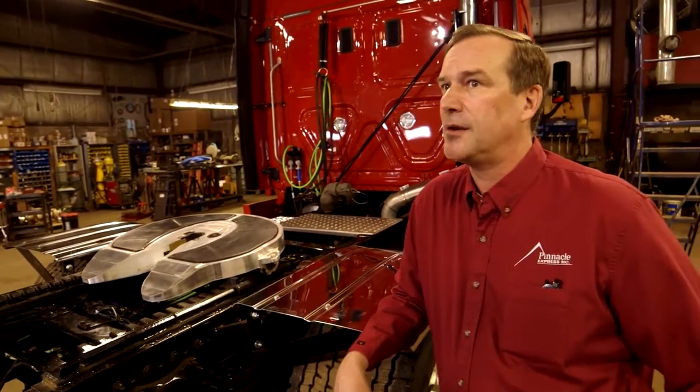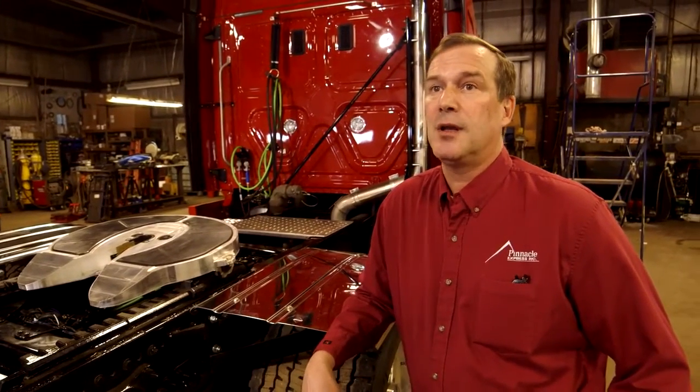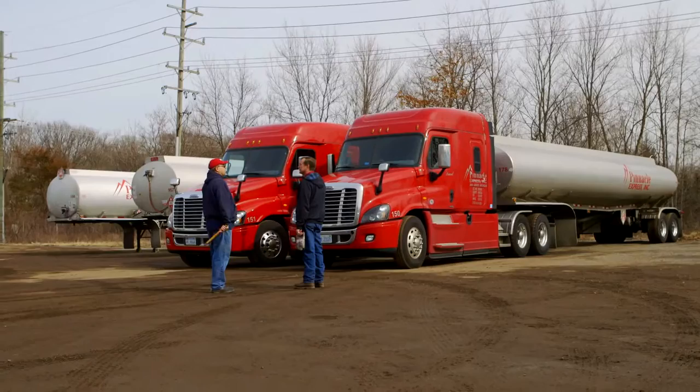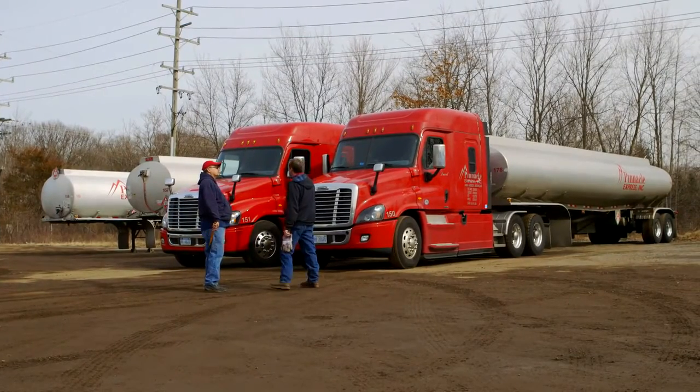We don't do anything to it. We might squirt some penetrating oil on the jaws every once in a while, just to keep it working smoothly, but we haven't had any issues. That's all we run now. We have 24 Cascadias. Every one of them has the Holland fifth wheel plate on it. And they're in service every day, problem-free, worry-free, no issues whatsoever.